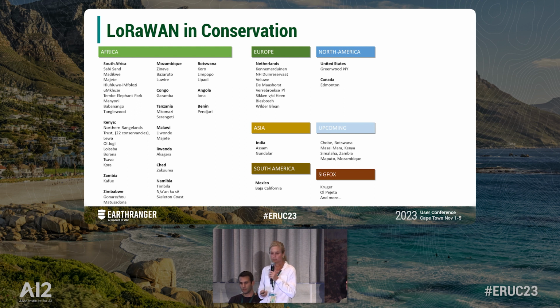We also listed a couple of upcoming parks where LoRaWAN networks are being developed, which is in Chobe, Botswana, Masai Mara in Kenya, Simalaha Community Conservancy in Zambia, and then as well as Maputo National Park in Mozambique. We also added some Sigfox because it's pretty similar, and I'll explain to you now why we added it too.